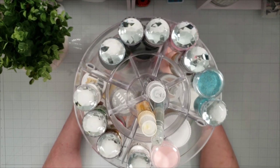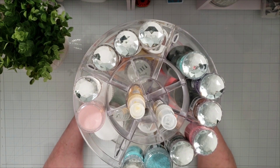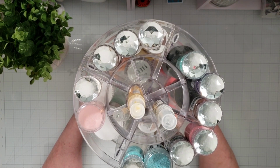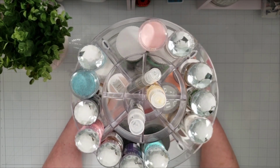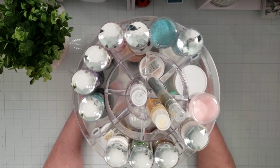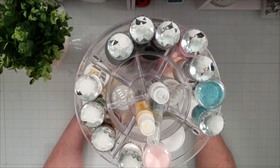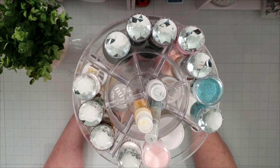Got the giggles. Oh my god. I'm laughing. I can't get the first word out. The first sentence. Bella, I need some help. Okay. All right, let's start over. Okay. I got the happies being in my craft room, I guess.